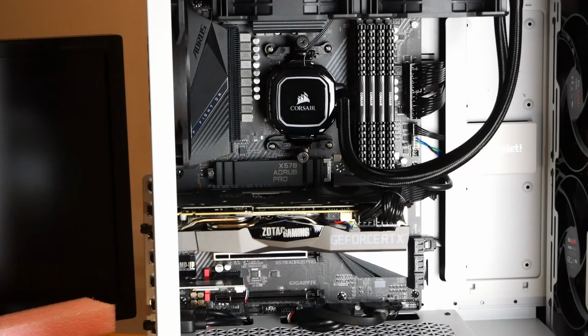Should we turn it on and find out? I have plugged her in, but should we hit the switch and see what happens? If it blows up, it's live on camera. Honestly, I haven't done this before. Oh, I'm a bit frightened, to be honest.